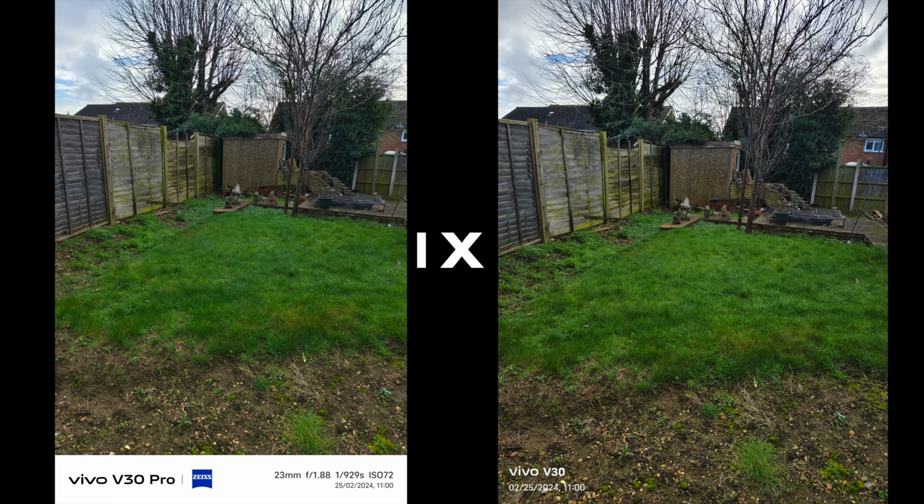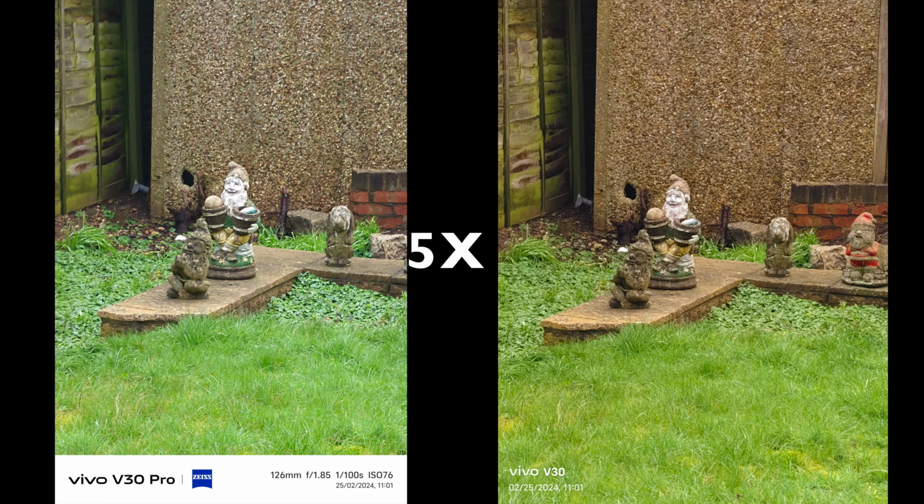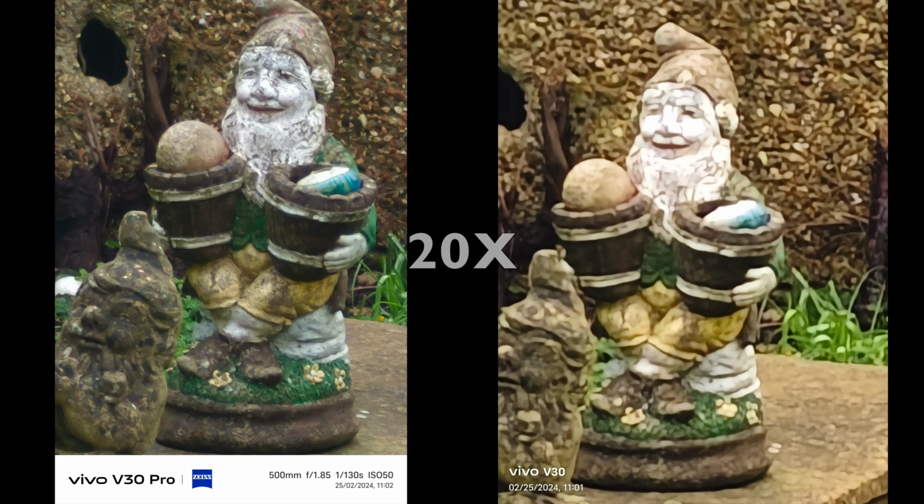All right, so now let's compare photos, starting off with the zoom. So this is 1x zoom. This is 2x zoom. You are now looking at 5x zoom. This is 10x zoom, and the maximum digital zoom on both phones, 20x zoom. Let me know your thoughts. Which one do you think has the better digital zoom?